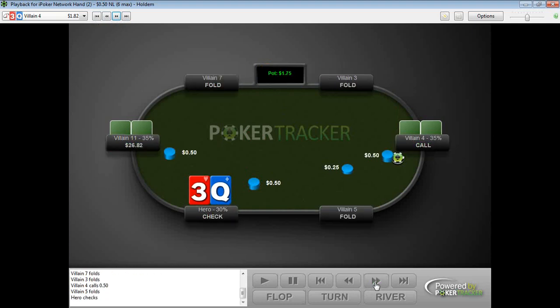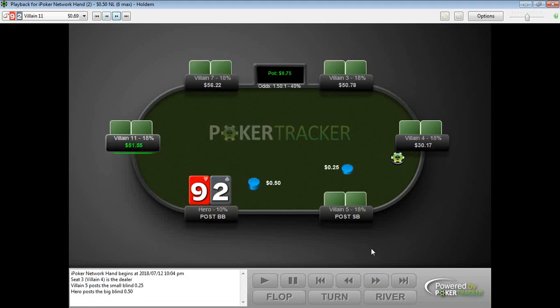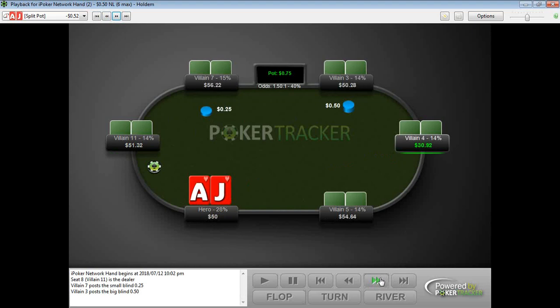Here we have queen 3 in a limp pot. I'm not going to go over this hand here. These hands like that, we're not going to go over those.